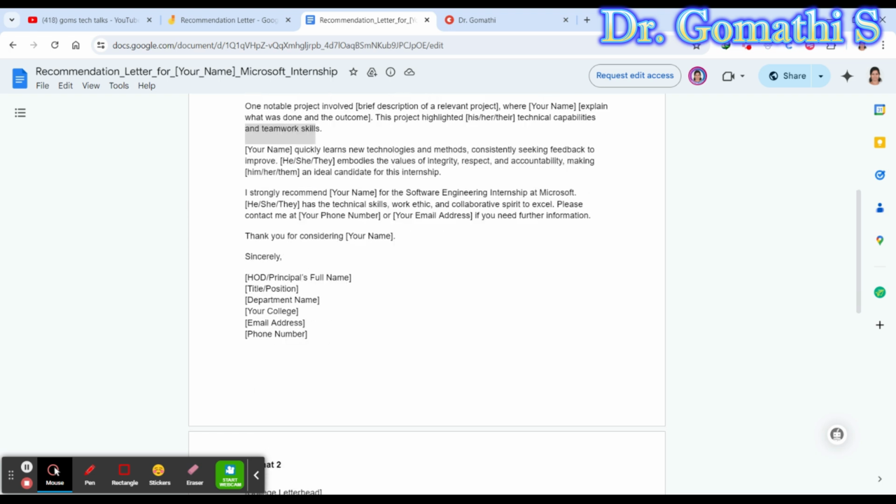"Gomati quickly learns new technology and methods, consistently seeking feedback to improve. She embodies the values of integrity, respect, and accountability, making her an ideal candidate for the internship. I strongly recommend Gomati for the software engineering internship at Microsoft. She has the technical skill, work ethic, and collaborative spirit to excel."